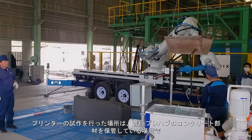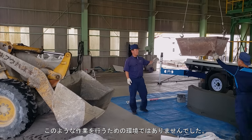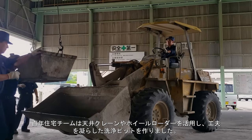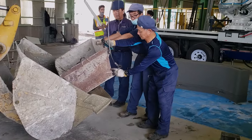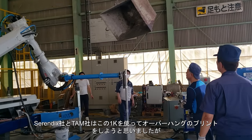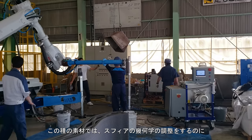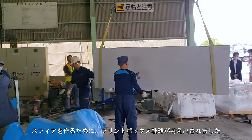Most people don't realize that 3D printing concrete is actually somewhat messy and it requires disciplined cleaning processes. The prototyping location available to run the printer was in an area normally used for storage of completed prefab concrete elements, so there was absolutely no infrastructure for such work. The Hyakunen Chitaku team made a creative washout pit that took advantage of their overhead crane and front end loader. Serendix and TAM set out to create the highly overhung print with this 1K strategy, but knew, of course, that this type of material is not conducive to the geometry of the sphere without a little bit of support help. In order to build the sphere, a print box strategy was conceived.